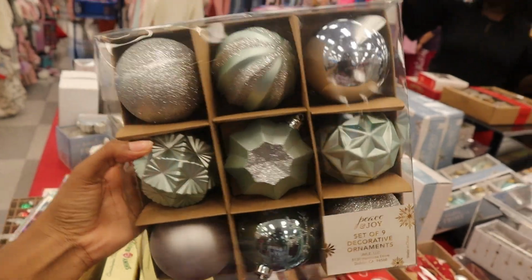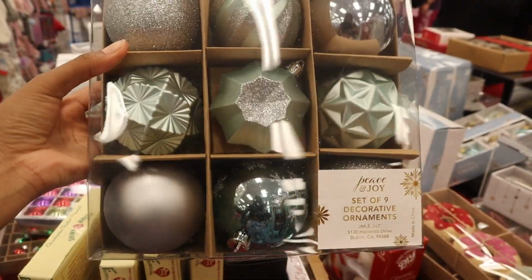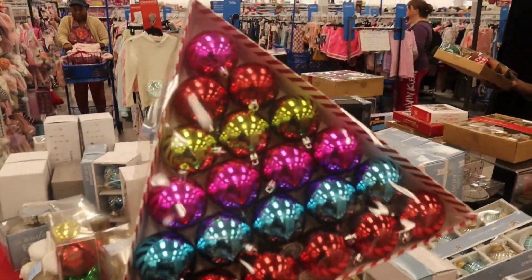I want to get my own white mini Christmas tree. And what do you guys think about these light blue ornaments? But that one has more color. Yeah, that's more variety. So yeah, these are cute. It's a little open though, so we're gonna see if we can find another one of these, but I'm not sure.